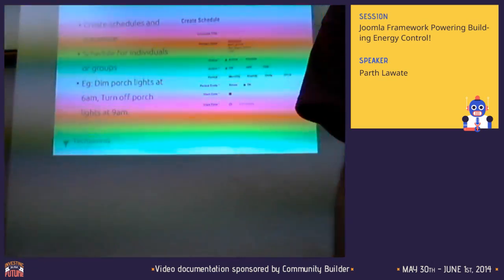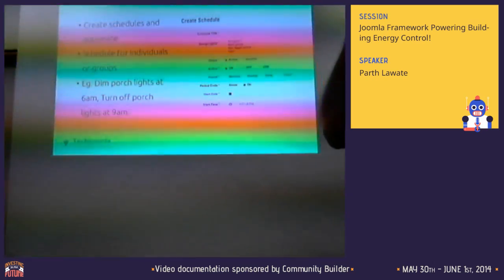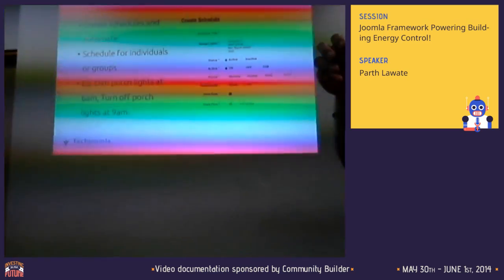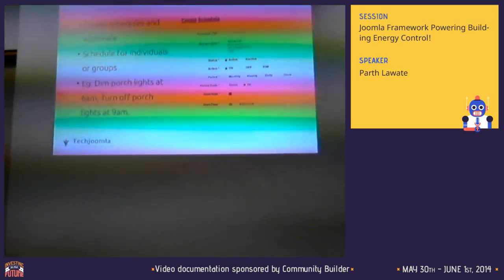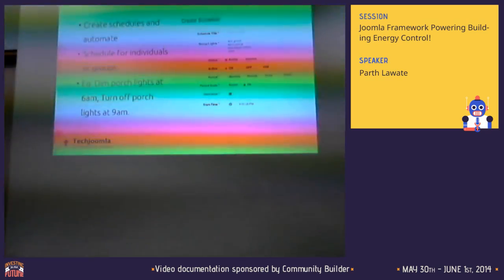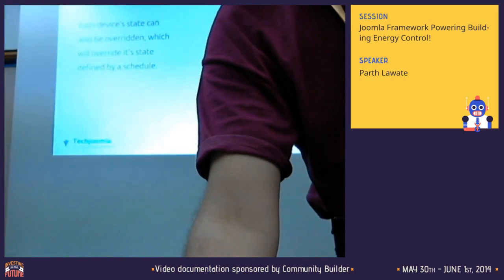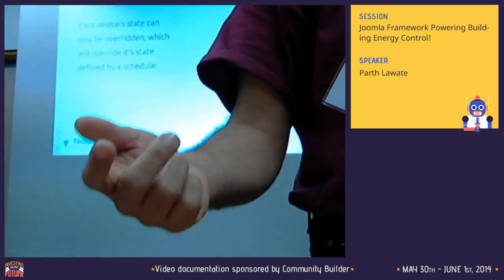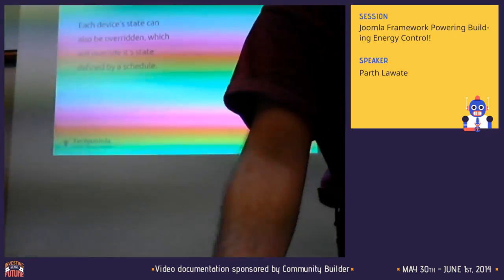So you can do scheduling. You can create schedules and automate completely. Schedules can be done either individually or based on a certain group. For example, you would want to dim the porch lights at 6 a.m., and turn them off at 9 a.m. You can override when needed. If you want a certain device to not obey the schedule, you can actually go in and override that.